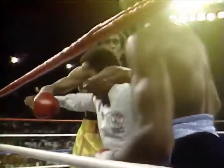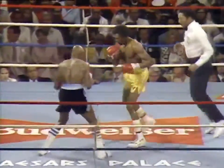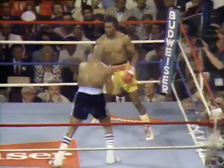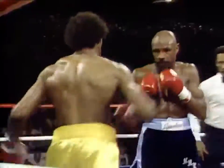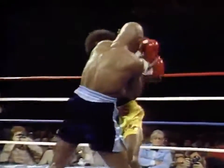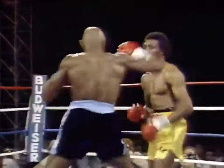Tommy is hurt. Step back, his leg's a little shaky, unsteady. And a left hand by Hearns. Threw that off his back foot, though. There's a short right. Hagler now just uses his defense. He's walking towards Hearns. He's doing the right thing now. Hearns is on his bicycle. Hagler now is going to his body. Remember, Roldan caught Marvin Hagler early on also.